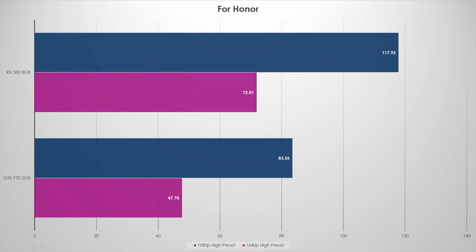And despite the memory being slower and having higher latency than GDDR5, it didn't bottleneck it nearly as much as it did in some other games. As you see here, 83 FPS at 1080p and 47 FPS at 1440p, which I wouldn't say is playable, but I'm also using a high preset, so you could turn it down a little bit and get some better results.